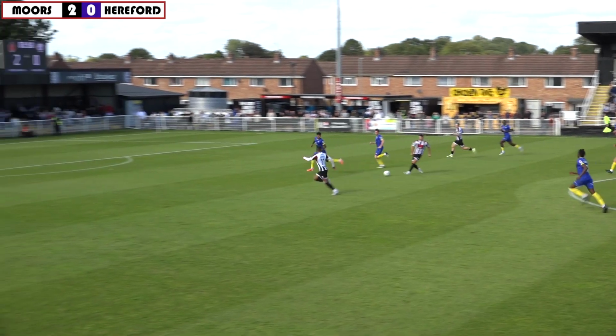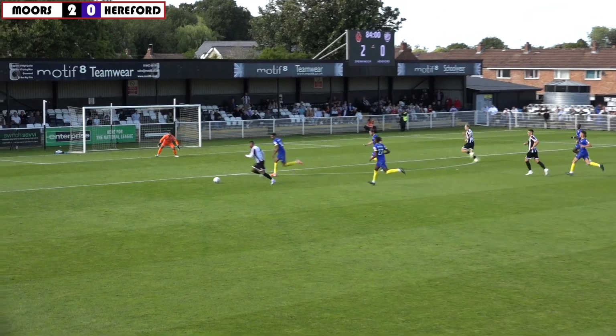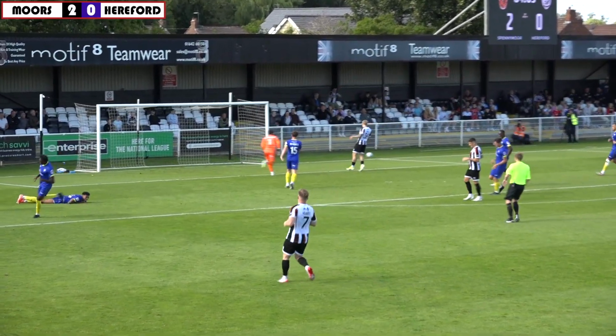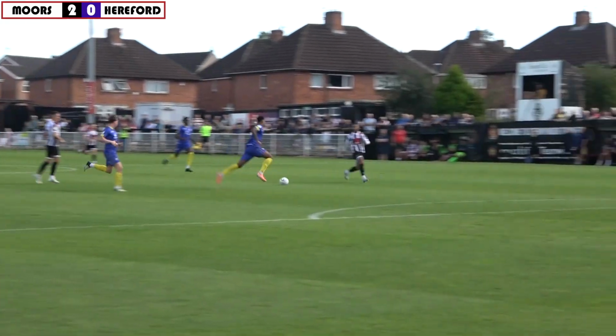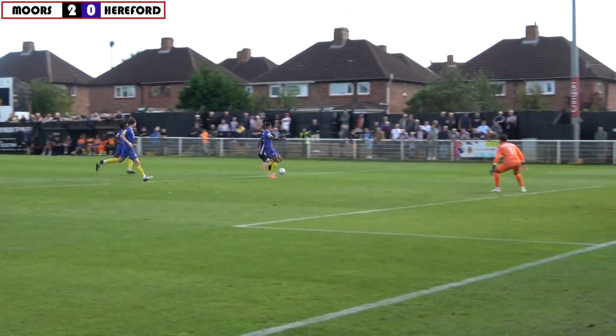Swift counter-attacking from Moors there. It was brilliant play from Dolan and Dyson on the edge of the box, and then an excellent piece of play from Taylor holding it up on the halfway line to play in Ramshaw. Good football from Moors, but at the end, no moment to kill this game off.